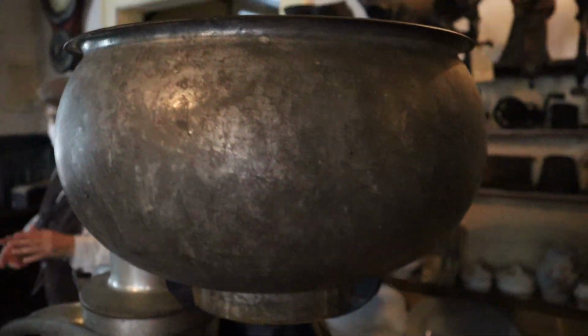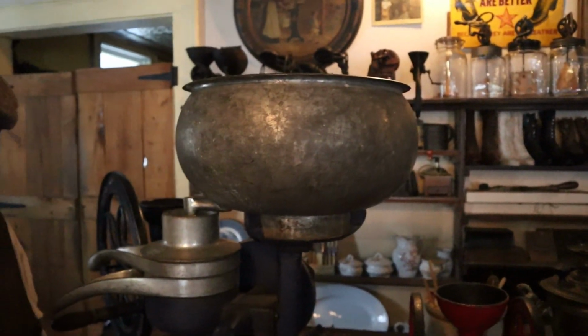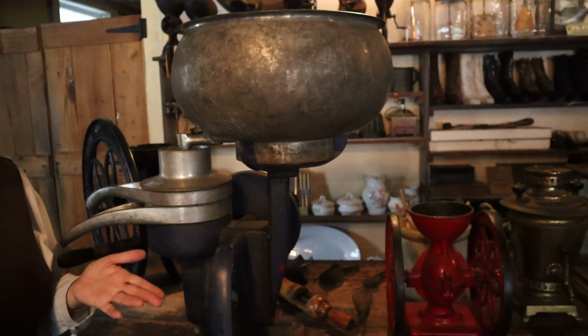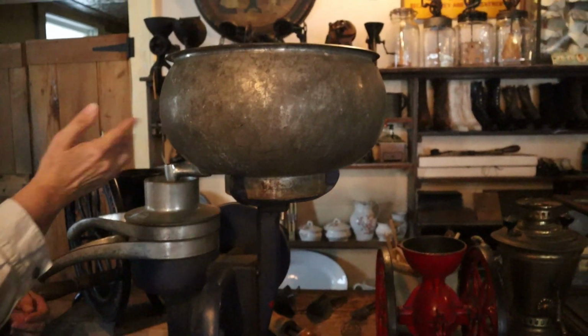So this is the De Laval cream separator. Now here in 1908, if you want fresh cream, you've got to wait 12 hours for the cream to rise to the top of the milk. I don't have that kind of time. Do you have that kind of time? No. Well, buy one of these.